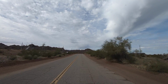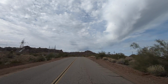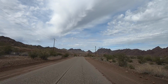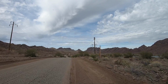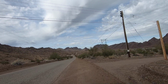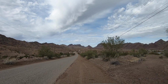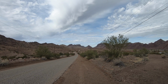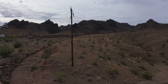So let me get up here. That sign said 7 miles to Black Meadow. Okay, I'll pull off, get past these power lines here. Let me get on the other side of them, get set up. We'll launch a drone real quick, just get a quick aerial of this area here. Up we go.